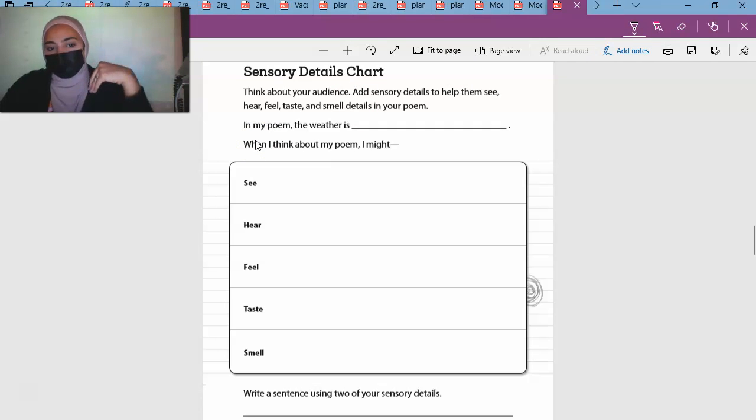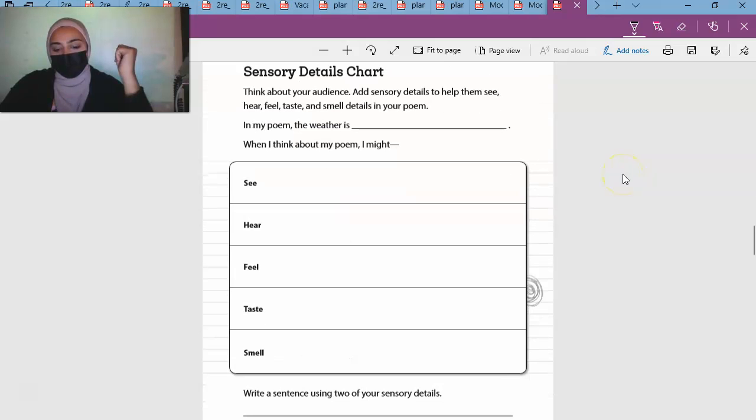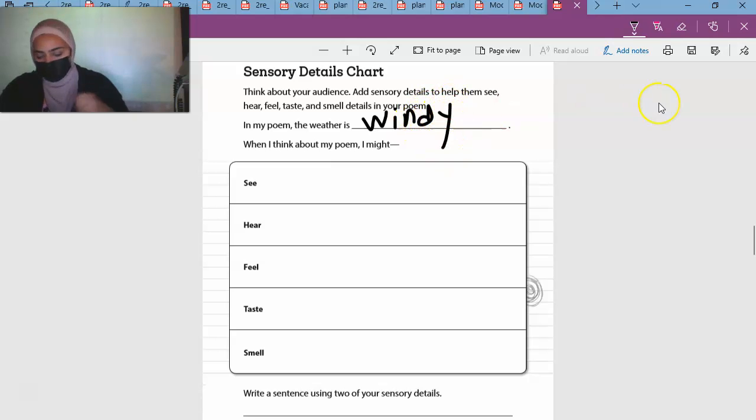Now, I'm going to do this based on the model poem that they gave us above. All right? So, in the model poem, the weather is what? Windy. Are you writing windy here? No. You're going to do yours later based off of your poem. I'm doing this one. This is just an example of what you are doing. When I think about the poem, windy, I might see, hear, feel, taste, and smell.